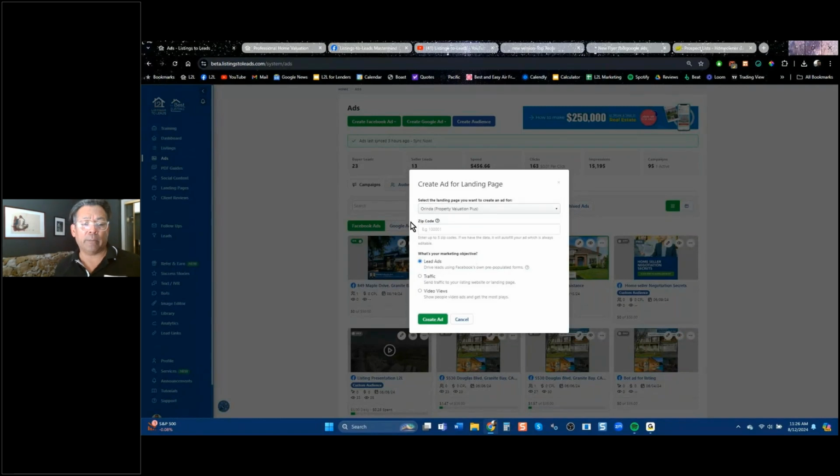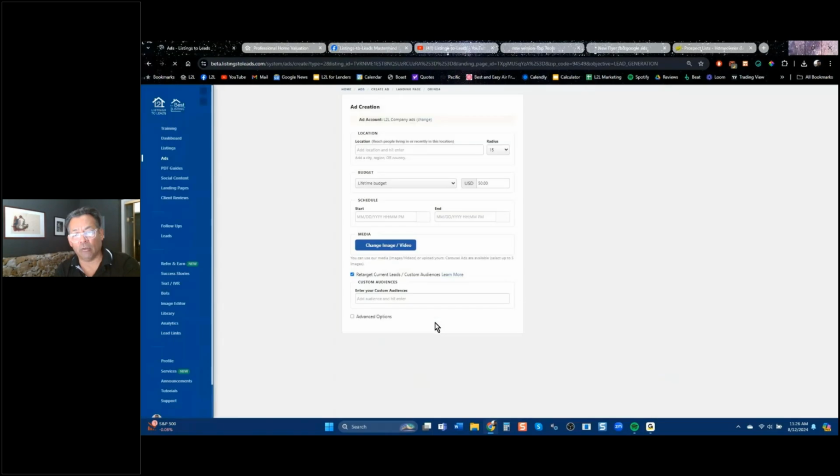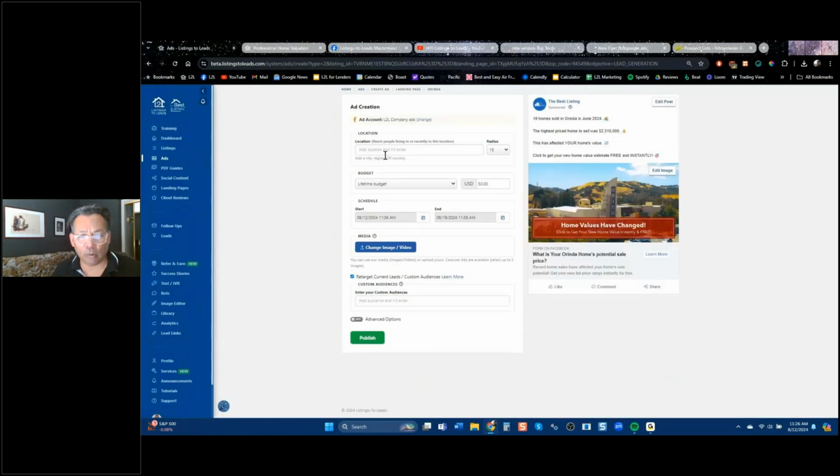So this is a little town by me called Orinda, and I'm going to type in my zip code, and I'm going to click create ad. I'm going to leave it on lead ads because I like leads with name, email, and phone number. Okay. And when I click that, it's going to write the ad on Facebook. Now, you may not know this, but Orinda is a small town next to me. It's got about 24,000 people. Okay. And it's in the middle of the Bay Area, and there are millions of people here.